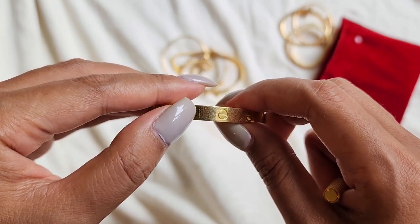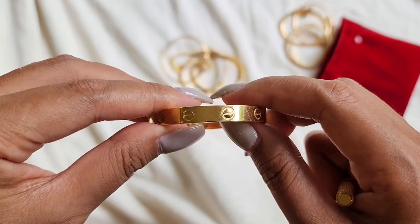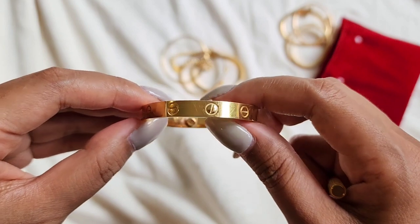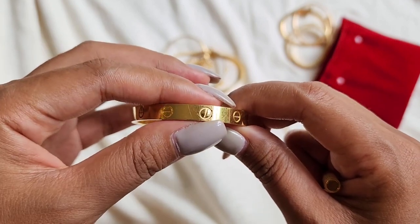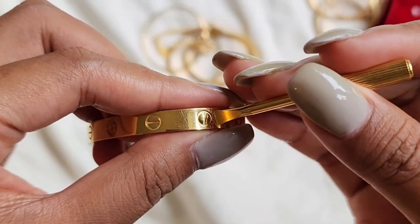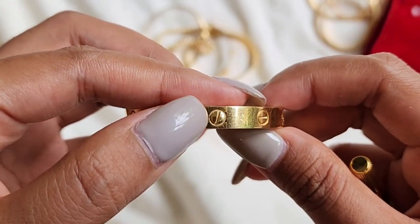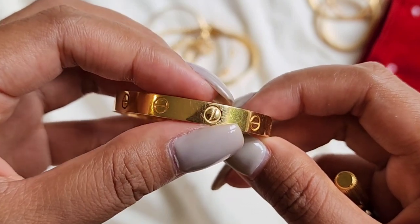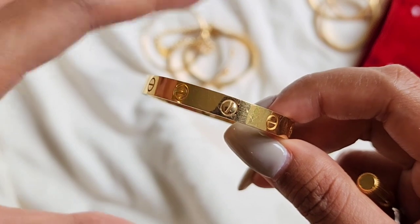I really enjoy wearing this bracelet. As you see, I have major scratches here, and I've opened and closed it many times because I was practicing. In the beginning, when I got this bracelet, no one helped me close and open it, so I practiced by myself. I don't know if you do the same, opening and closing just to practice when you first get the bracelet.